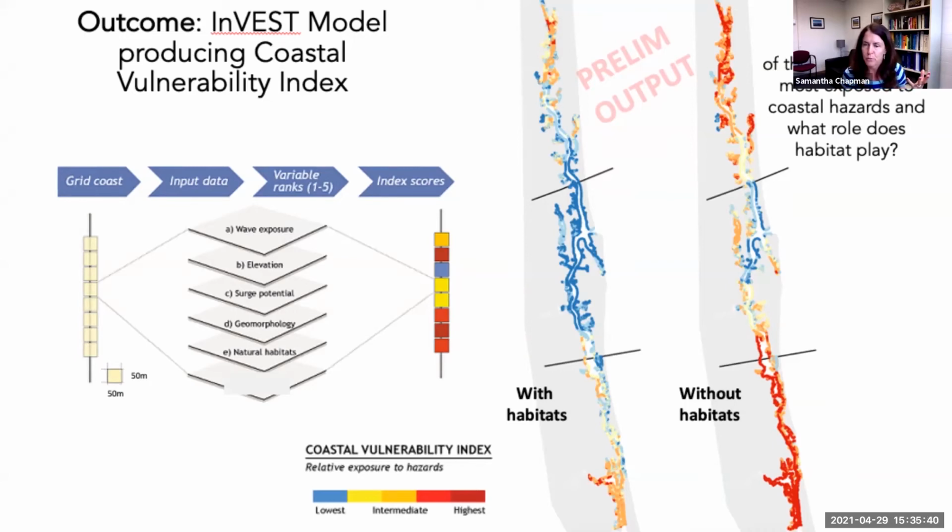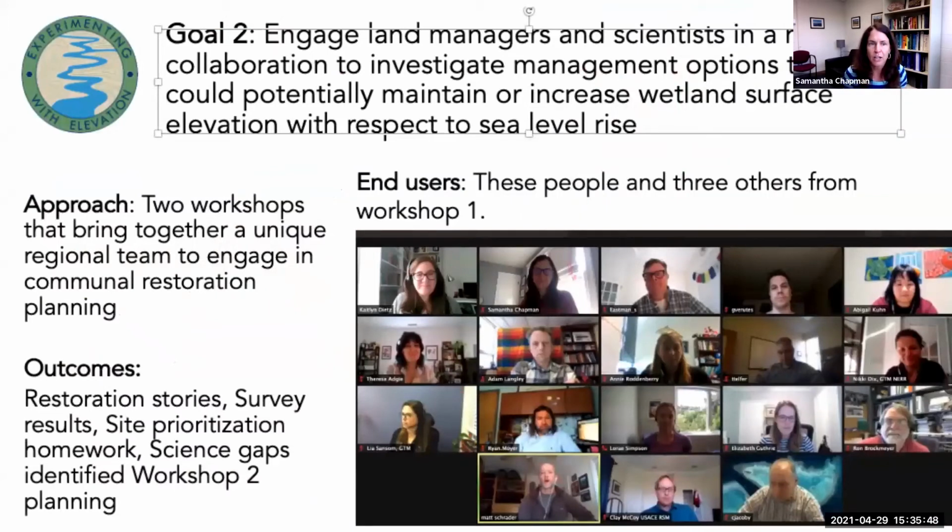So what do we do with this information? Of course, as a science collaborative project, we work with people to figure out what to do. That's our second goal, which is to engage land managers and scientists in a new collaboration to investigate management options that could potentially maintain or increase wetland surface elevation. These strategies include things like sediment deposition, which there's a lot of interest in the area by the Army Corps to do. It includes facilitating mangrove encroachment, or just letting the mangroves be. And this includes living shorelines, lots of the management strategies that many of you may be familiar with.